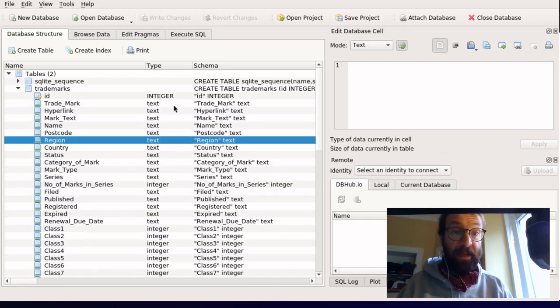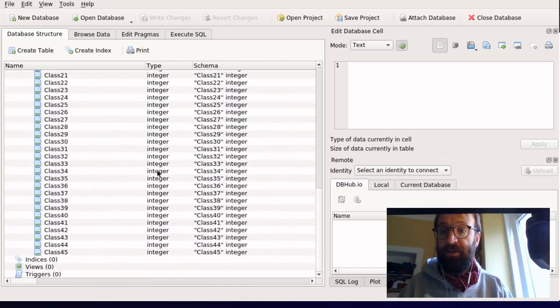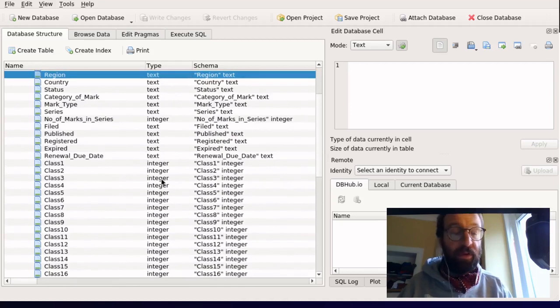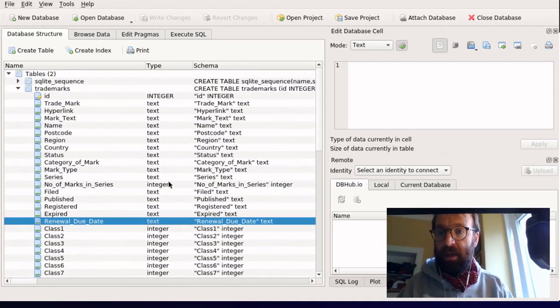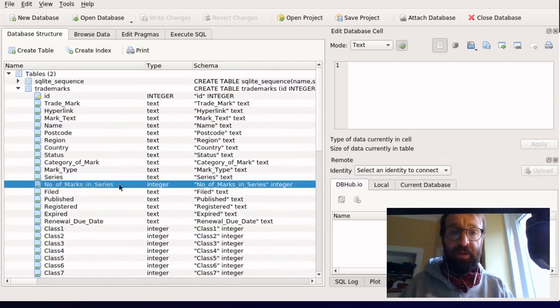Now, in the create table statement, I had to take care to set the various data types of the different headings. Because the classes are always 0, 1, I set that as an integer. The only other integer was the number of marks in series. Yeah, that was another integer. Everything else I just set to text.